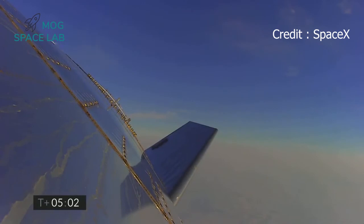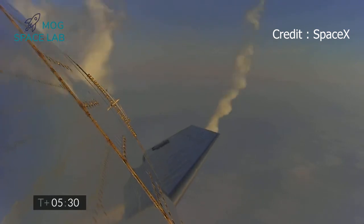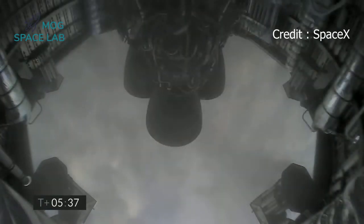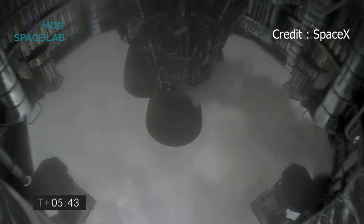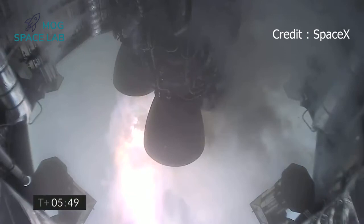T plus 5 minutes, we're passing through 5 kilometers, a nice view from the exterior camera showing one of the flaps on Starship number 11. Two kilometers altitude. One kilometer altitude. T plus 5:45, we've just passed through 1 kilometer altitude, getting ready for the relight.